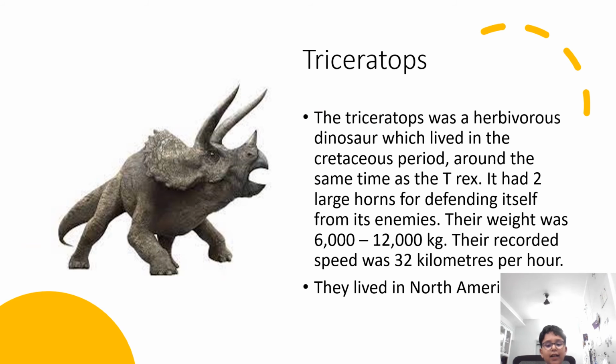Next is another plant-eating dinosaur called the Triceratops. The Triceratops was a herbivorous dinosaur which lived in the Cretaceous period around the same time as the T-Rex. It had two large horns for defending itself from its enemies. Their weight was 6,000 to 12,000 kilograms. Their recorded speed was 32 kilometers per hour. They lived in North America.